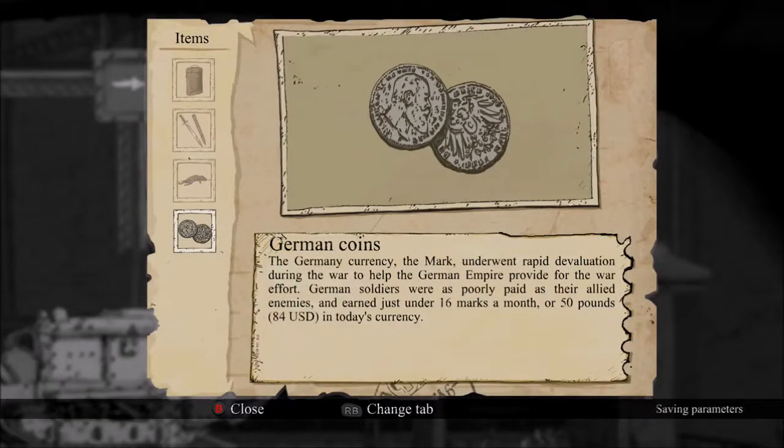German coins. The German currency, the mark, underwent rapid devaluation during the war to help the German Empire provide for the war effort. German soldiers were as poorly paid as their Allied enemies, and earned just under 16 marks a month, or £15, $84 US, in today's currency.